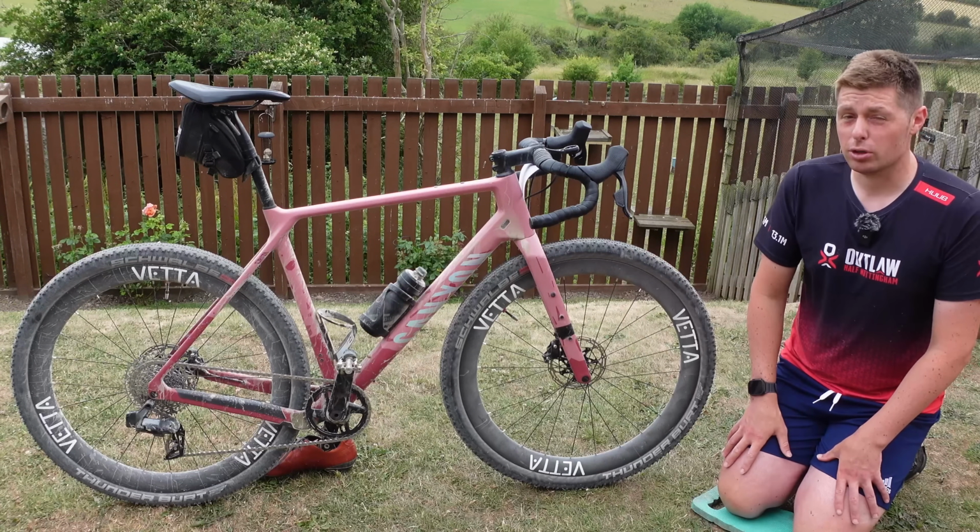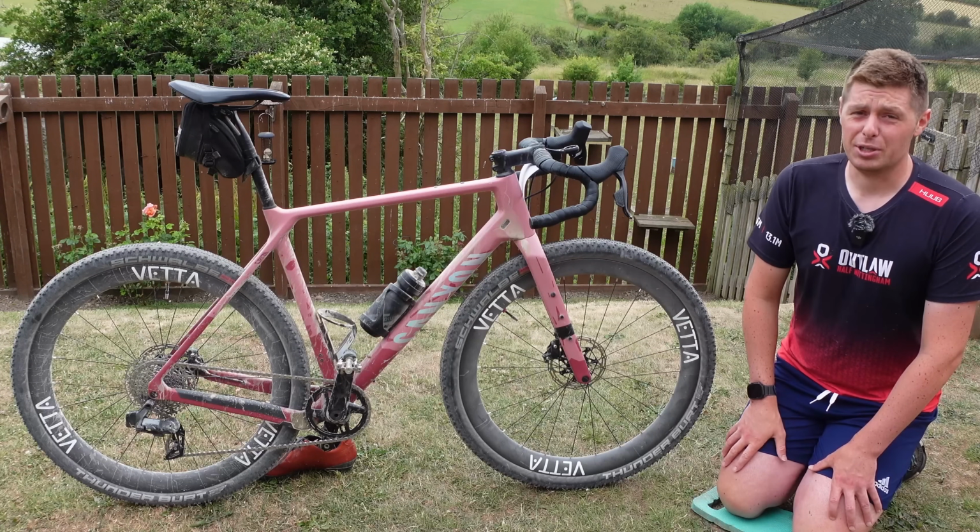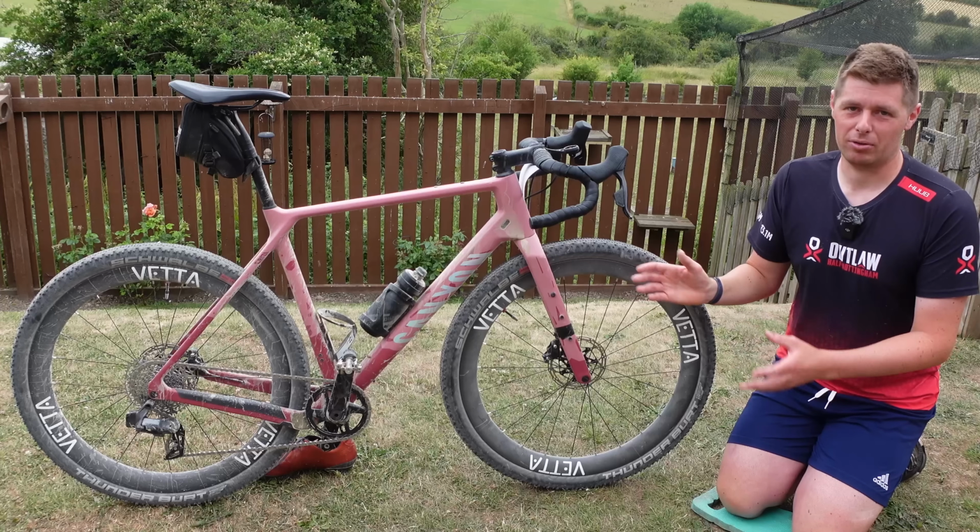So something I perhaps look to change, but I'm not going to go out there and buy some road pedals, especially for this bike, and I do like it being ready to go. I don't have to swap pedals around between bikes.